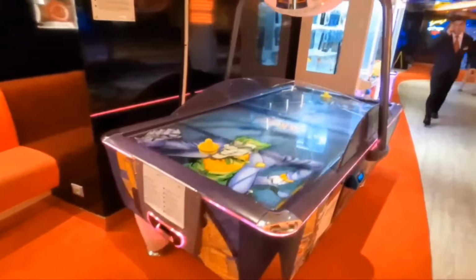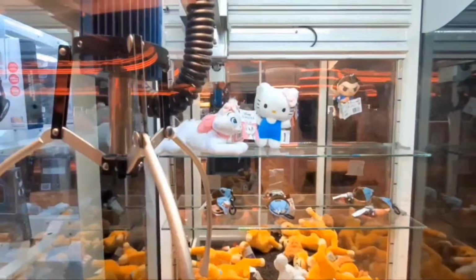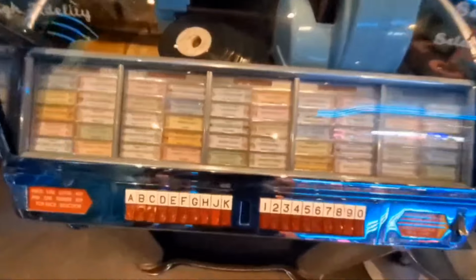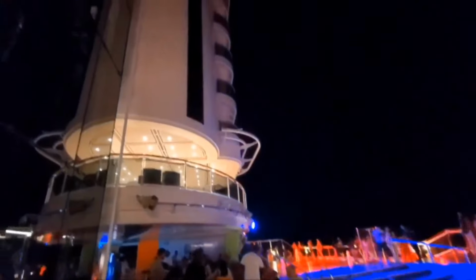Plus more. This is level 7. You can even win some stuff. Even an animal. Is that Simba? Hello Kitty. So we're in the sports bar now. MSC Drive-In. This is on level 7. It's one of those old time jukeboxes. And look, we found another pool. That's the skywalk, the sidewalk.